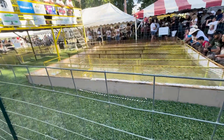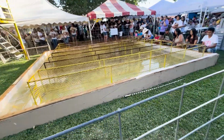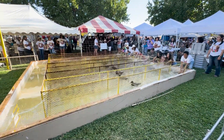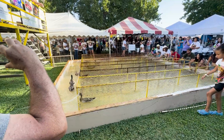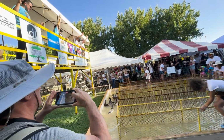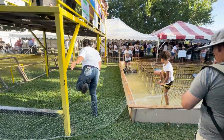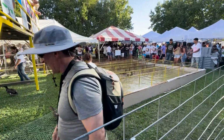All right, guys. These are the duck races. I got a couple nods. I'll take that as a yes. All right. And in 3, 2, 1, go. All right. In first place, we have lane 3. In second place, we have lane 2. Congratulations, guys.